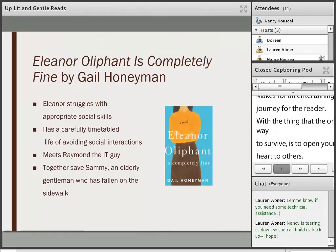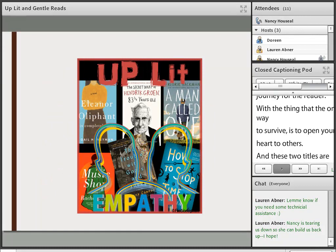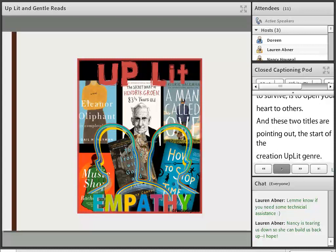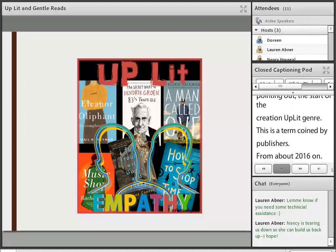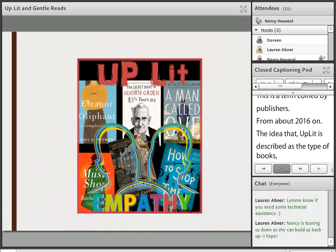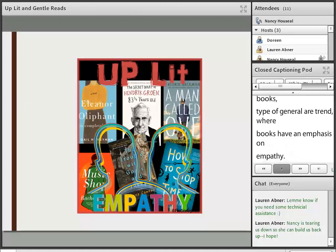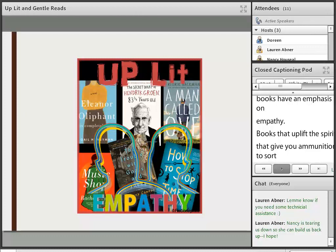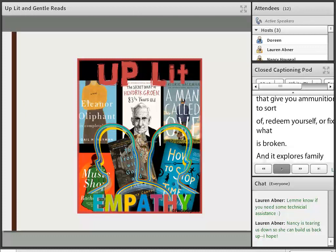And these two titles are pointed out as the start of the creation of the uplift genre. This was a term kind of coined by publishers from about 2016 on. Uplift is described as a type of genre trend where books have an emphasis on empathy. Books that uplift the spirit, that give you ammunition to sort of redeem yourself or fix what is broken, and often explore themes of family relationships and the human spirit.